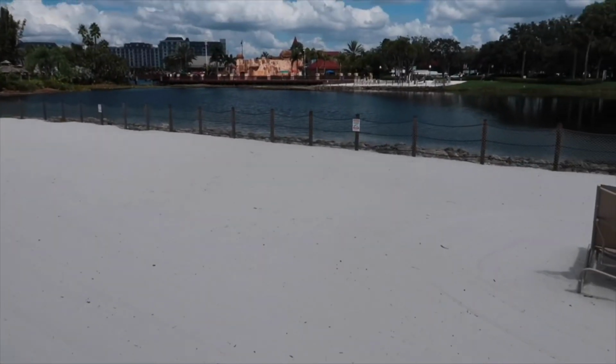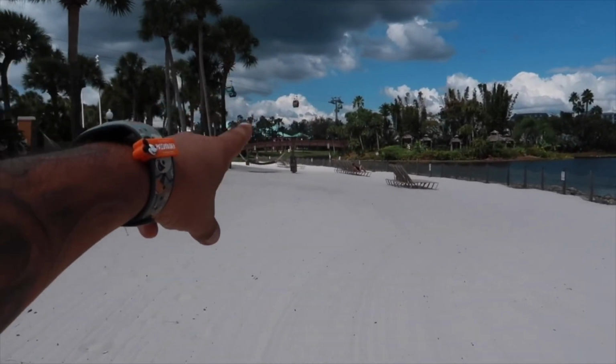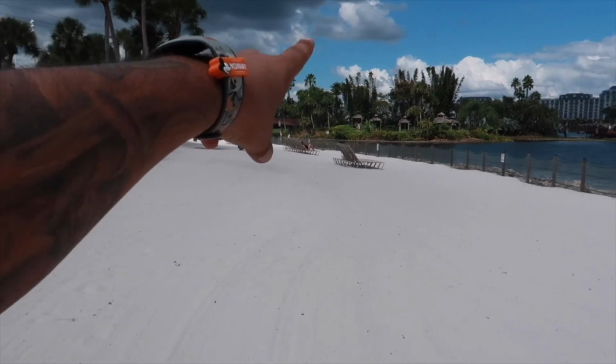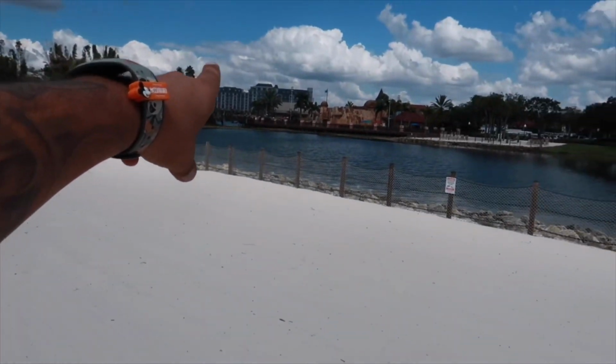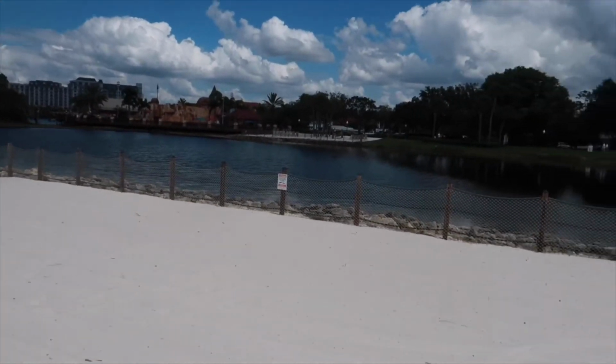This is a very nice beach here. And we got the lake right here. You can see, well, maybe it's hard to see, but right up here we have the bridge to cross over. That'll take you down here to looks like to be another pool area here. That is a bit of all right.